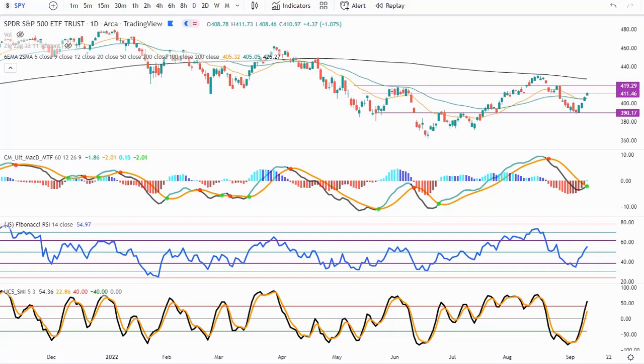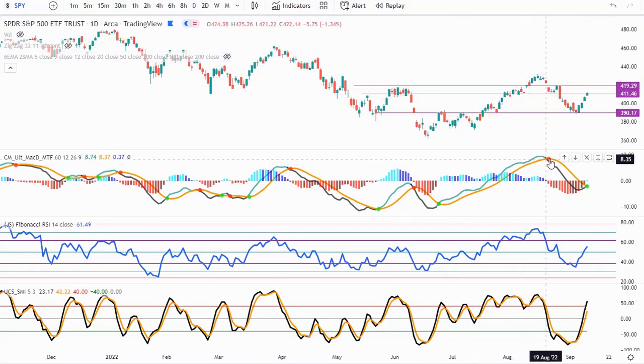Today is 12th of September 2022. So we'll discuss what happened in the market today and what's likely to happen this week. I've got a daily chart of SPY, so let's have a quick look at what's happening to SPY.